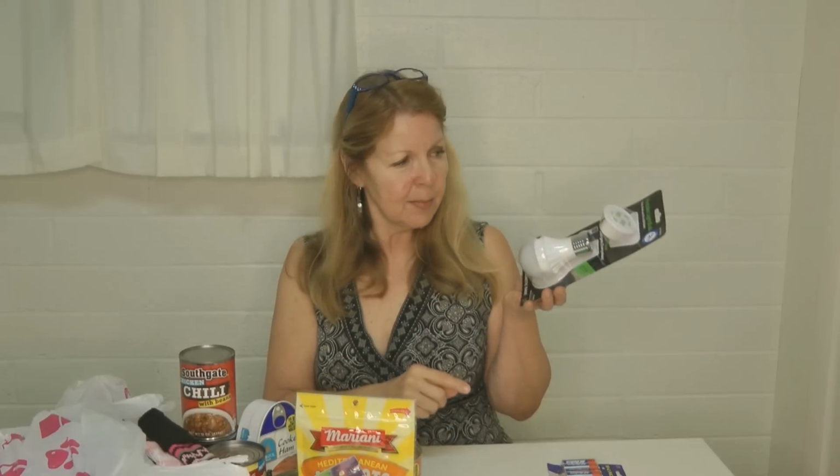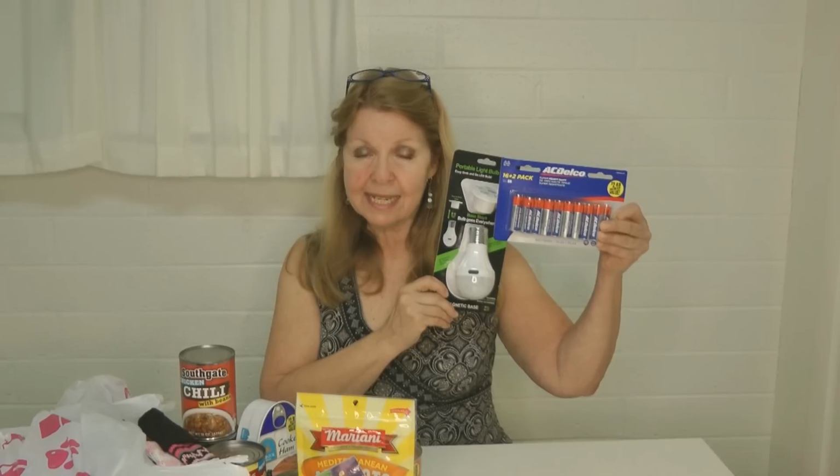Next, I found a portable light bulb so that you can add a light wherever you want. It has a magnetic base, but it also has a sticky spot that you could use like the peel and stick, and then the light bulb can actually be removed from the base if you wanted to take it somewhere else and use it. It requires AA batteries, and I found an 18-pack for $2.49.